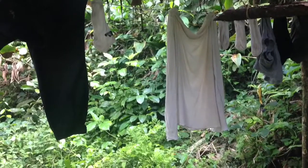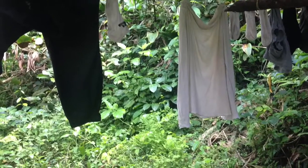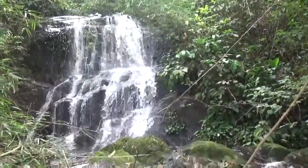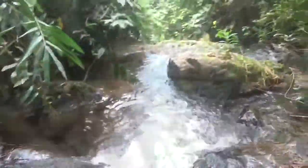Later in the week I realised I could set up my washing line, which was quite good because up until that point it had been a bit of a waste of money. This is my shower for the next few days. Actually alright, the water isn't too cold, so it's actually not a bad experience at all.